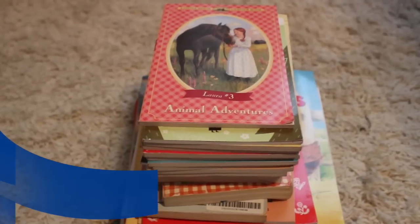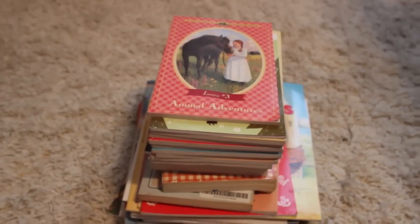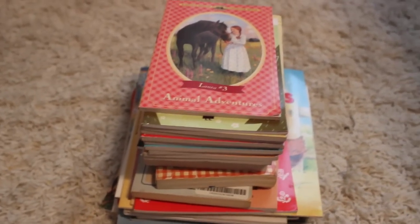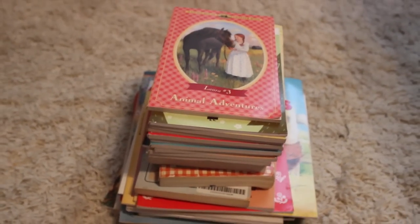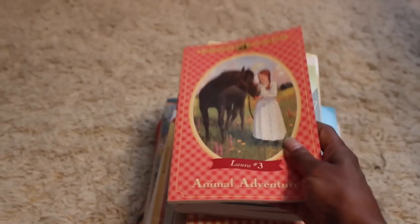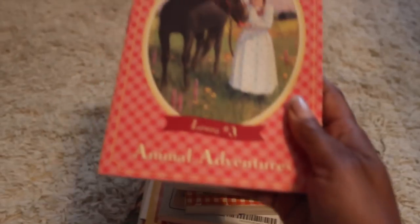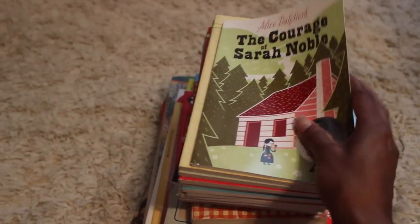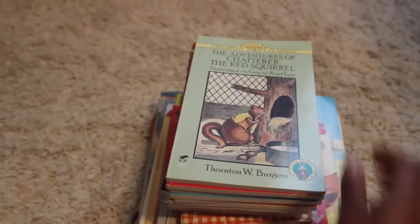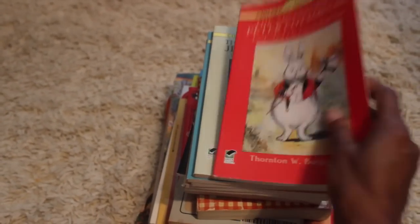Okay, now we have literature selections for first grade literature and read aloud time. My first and second grade and my preschooler, of course, they'll all be doing read aloud time and literature together. But these are the selections that we have. Again, this is a Little House chapter book. It's Animal Adventures. We have The Courage of Sarah Noble. We have Peter Rabbit and 11 Other Favorite Tales. We have The Adventures of Chatterer the Red Squirrel. We have The Adventures of Peter Cottontail.